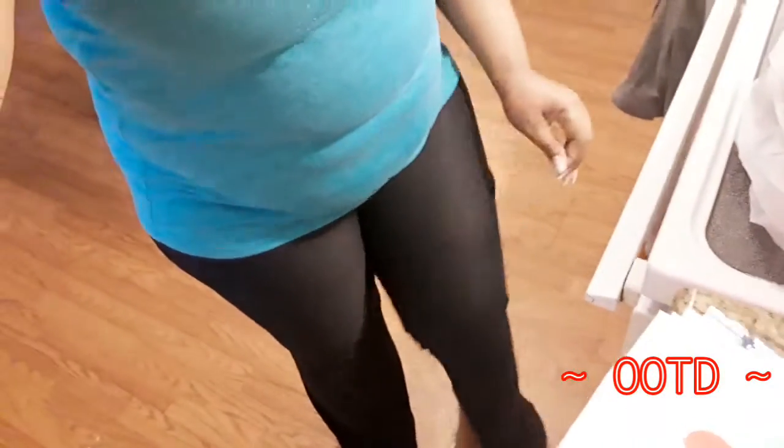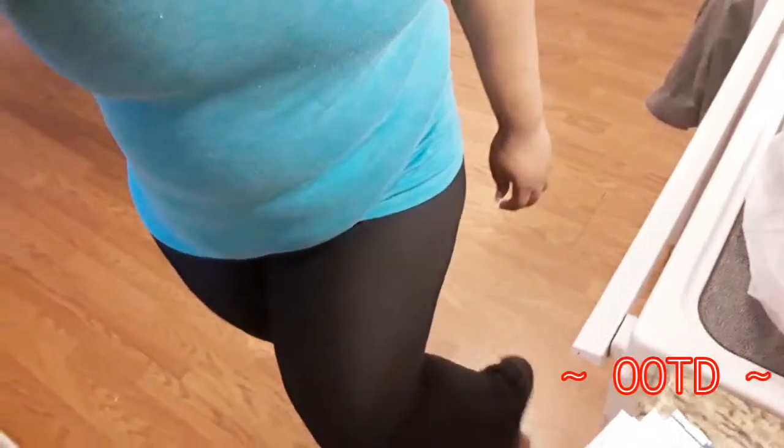Okay, let me get it together. Let's look and see what I got on my outfit of the day. So I just have an Old Navy shirt. It's just a regular workout shirt and some Old Navy legging tights, wide leg ones, and then just some of my Walmart shoes that I have on.